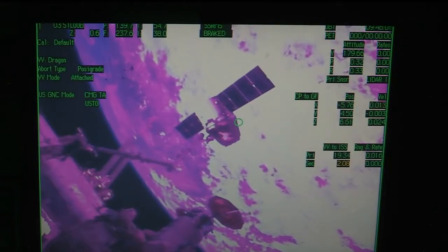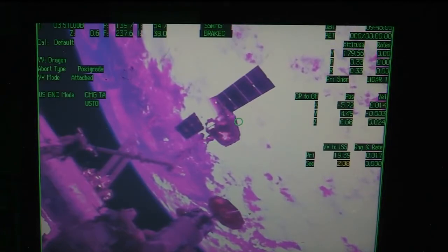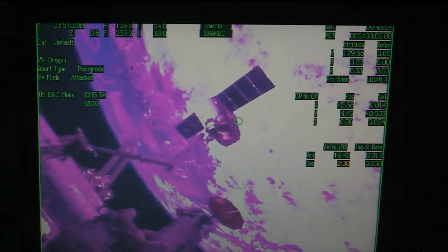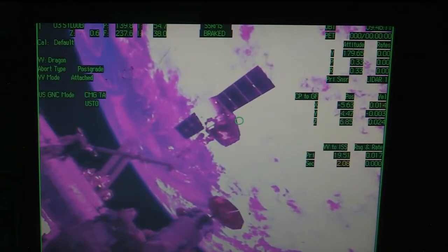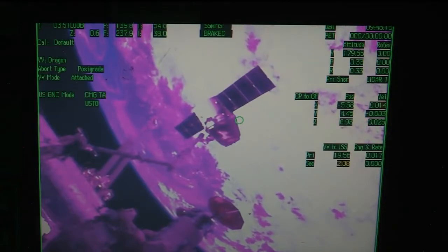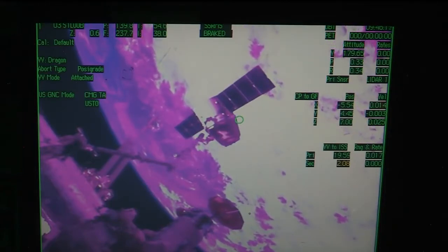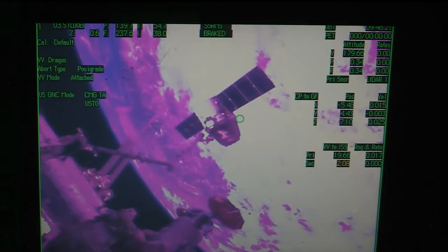Dragon was detached from its home for the last month, the Earth-facing port of the Harmony module, a little bit earlier this night at about 11:57 p.m. Central Time, 12:57 a.m. over on the East Coast. Since then, robotics controllers on the ground have maneuvered the cargo craft to where it now sits, ready for the release and that flyaway from the International Space Station.